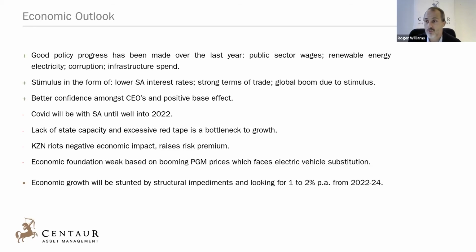So this is leading to a strong equity market and more willingness to invest. I think COVID's going to be with us well into 2022, creating a stop-start economy, and certain industries like hospitality and tourism very badly affected. I think there's an enormous lack of state capacity and excessive red tape as a bottleneck to growth. I think the KwaZulu-Natal riots had a negative economic impact, also highlighting the lack of state capacity, but also raising our risk premium.